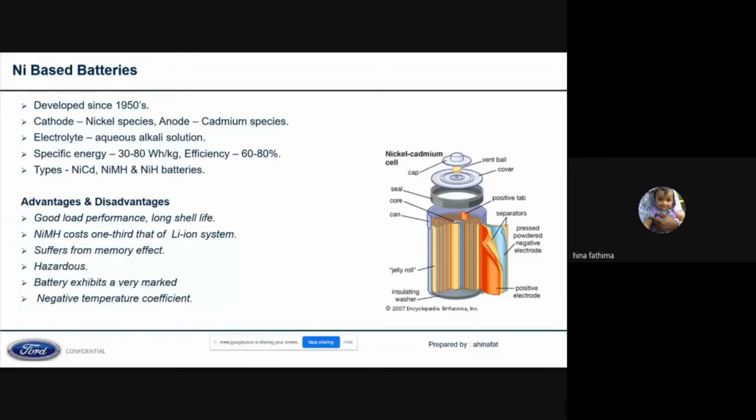The nickel-based batteries had a lower efficiency and very little increase in the specific energy. But the advantage was they had a longer shelf life and a much drier construction. So the sulfuric acid was now replaced with separators, and it was possible to implement the electrolyte in the form of a gel. So that was an advancement. But it was also hazardous and it suffered from memory effect.